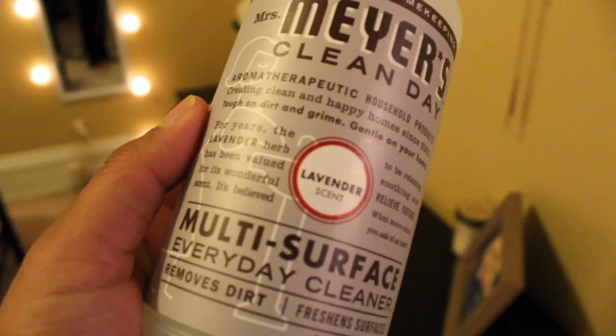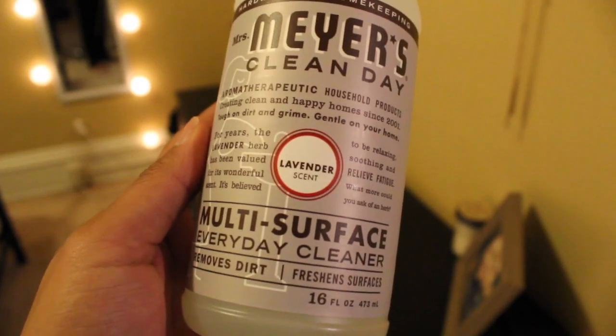So I'm going to be using Mrs. Meyer's Lavender Multi-Surface Cleaner for everything in this video. Since it is a nighttime clean with me, this is one of my favorite scents to use, and just like I put the lavender in the diffuser, I think it's really calming and nice to have before you go to bed.